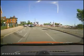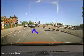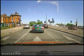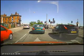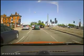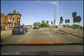Don't need to indicate as we've not actually crossed the white line, and we're going to stop in this position in lane 2, A49. If we wanted to move lanes now, we would have to indicate because we intend to cross a white line. But as we're not going to move lanes, we're just going to stay in this lane, that's fine.